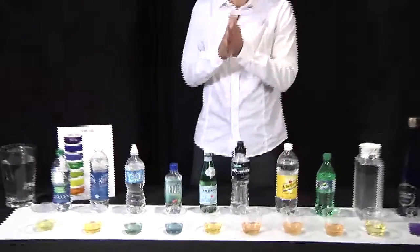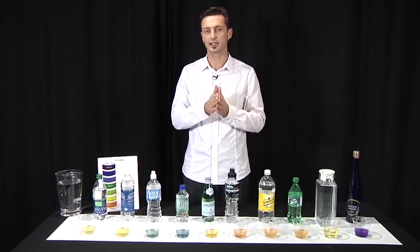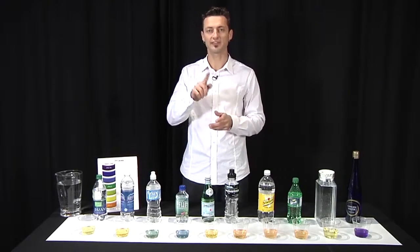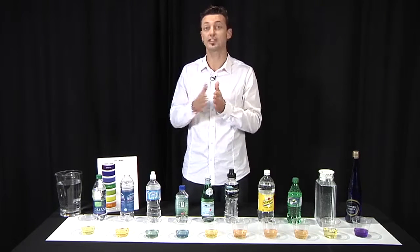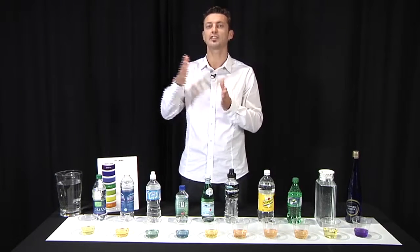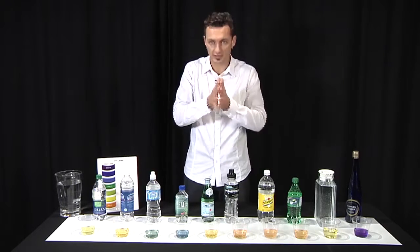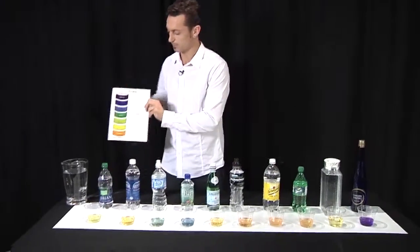So remembering what we learned before, on the pH chart, 0 to 7 is acidic and 7 to 14 is alkaline. But important to know is that going from 7 to 8 is times 10. It's a logarithmic scale. So from 7 to 9 is times 100, 7 to 10 is times 1,000, and then 10,000. The farther you move away from center, the more exponential growth happens. So let's see how these things do.